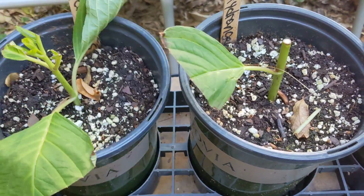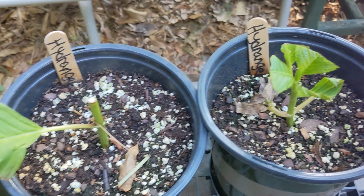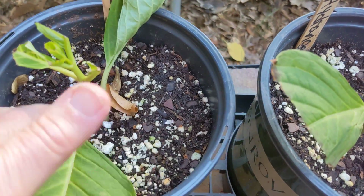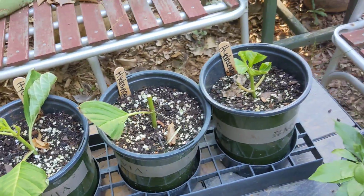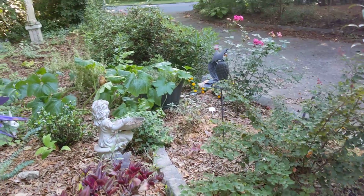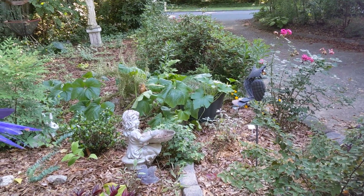This is my first attempt at propagating the hydrangea. I think 2 of them are going to be successful. We'll just have to wait and see. This one's kind of drooping, but I'll water in the morning. Well, probably need to water now. It looks like something hurt my vine over there. Hold on.